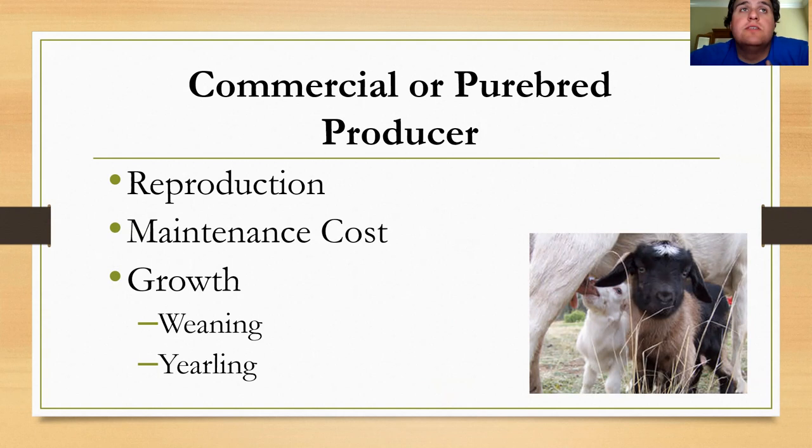Maintenance cost is another thing that they certainly will put a lot of emphasis on. They want to make sure that they aren't putting a lot of money into one individual animal to keep it alive or to keep it reproducing. If that's the case, they're not making any money on that individual animal's offspring. So keeping maintenance costs low for their animals allows them to make more money for every animal sold.